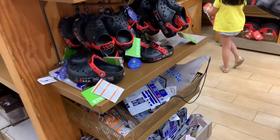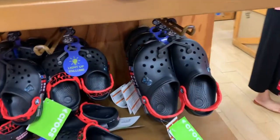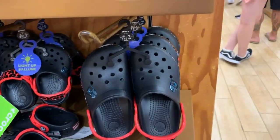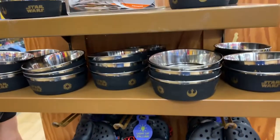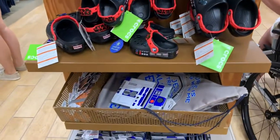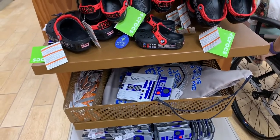Back here are some Star Wars Crocs. Those are kind of cute. They're definitely small, light up. And these are $24.99. And here's some dog bowls as well, or cat bowls. And down here it looks like some notepads. It's all Star Wars.